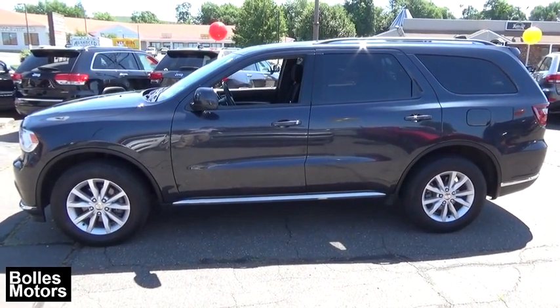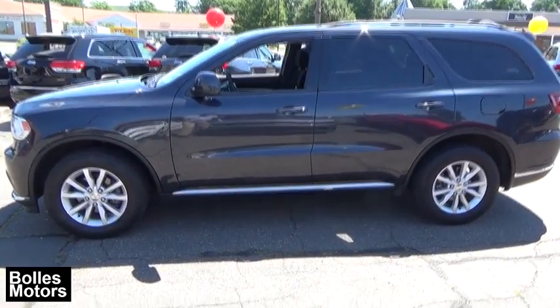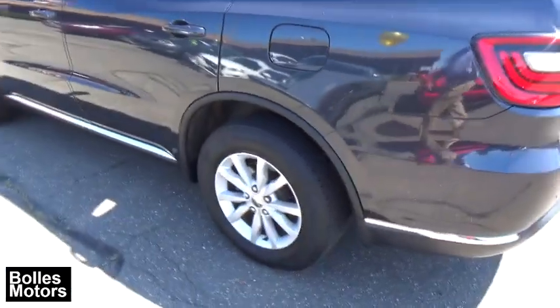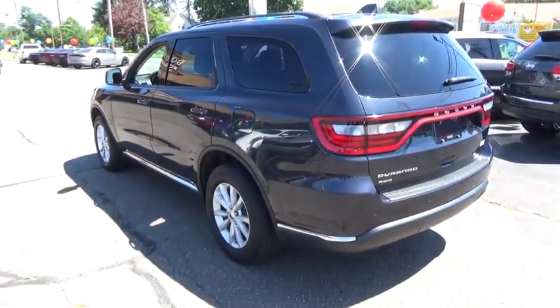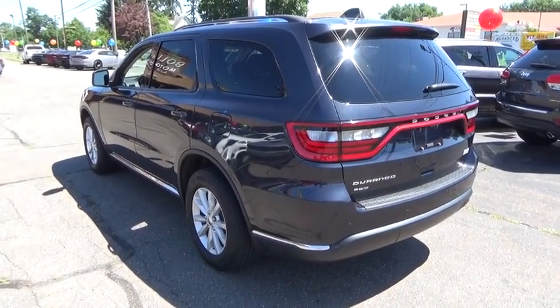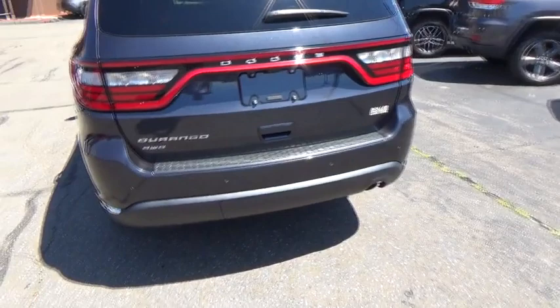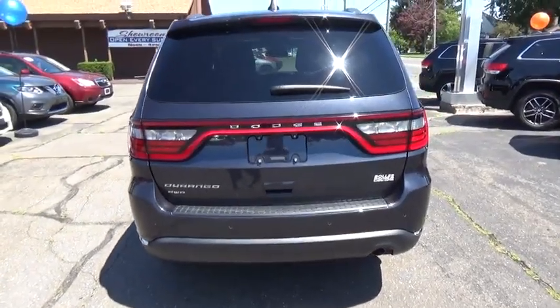Here are some of this vehicle's great options: power steering, cruise control, remote power door locks, compass, trip computer, fog lamps, power windows, center console, tachometer, cargo area light, remote window operation, engine immobilizer, tire pressure monitoring system.